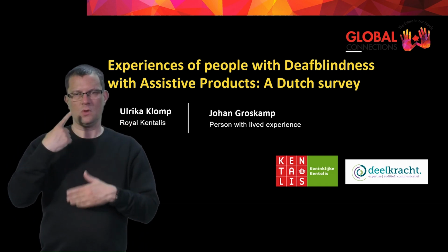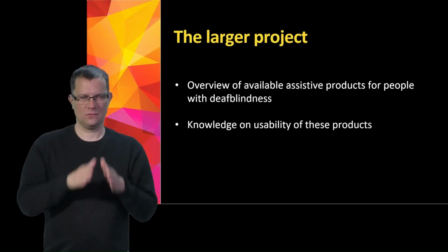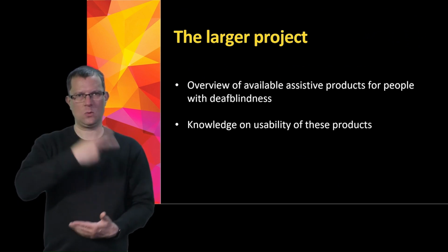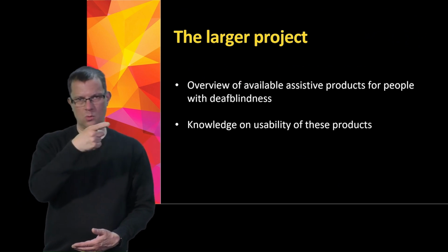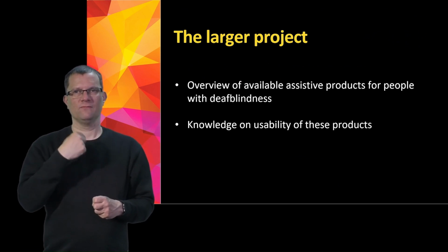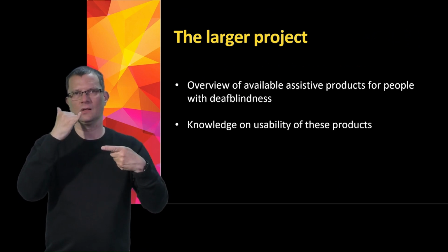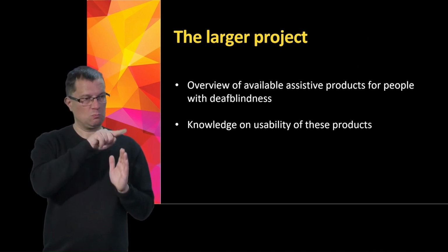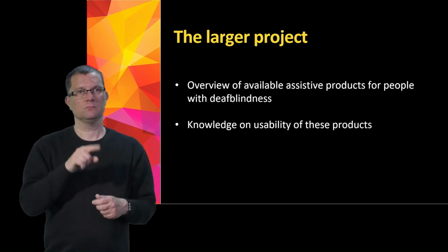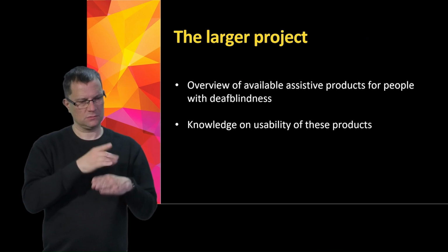I will now tell you more about the project Insight into Assistive Products. The first slide is called the larger project. We started it in 2020 and it ran until 2022. The topic was assistive products. We wanted to investigate several things around this topic. For example, which assistive products are used by people with deafblindness? We also wanted to know how satisfied they are with these products. And this is because we wanted to improve services around assistive products.